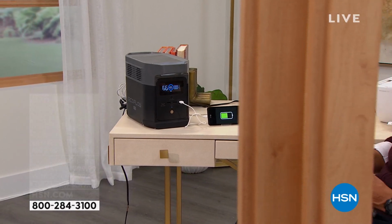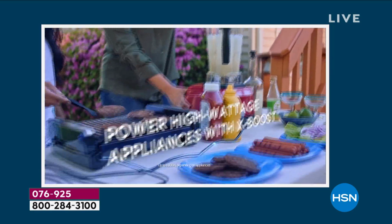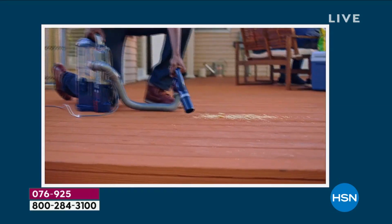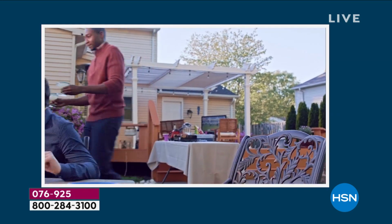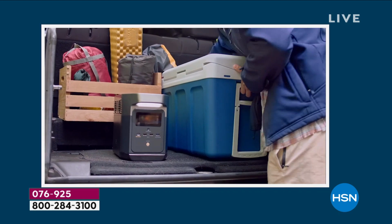Justin, I do have a question, because let's say someone out there is buying this strictly for an emergency situation. That's just what they want it for. They put it on the shelf, charged up, but they don't use it for 6 months or so. How long will it keep the charge before I need to make sure it's charged up again?